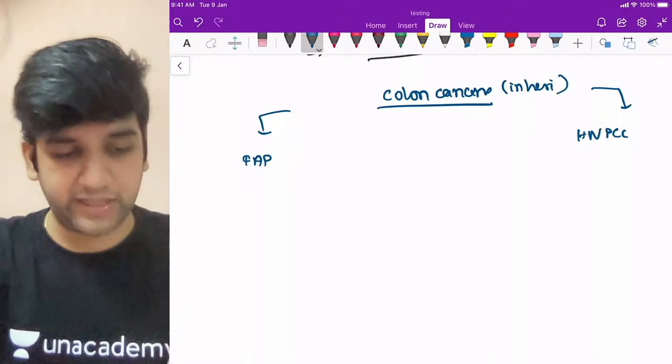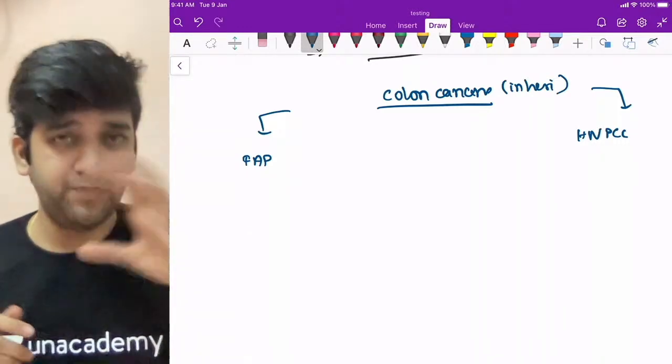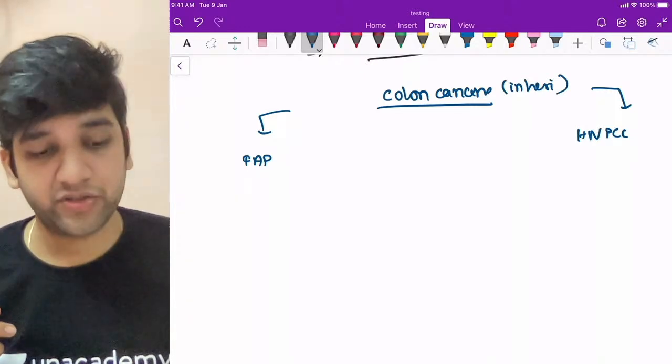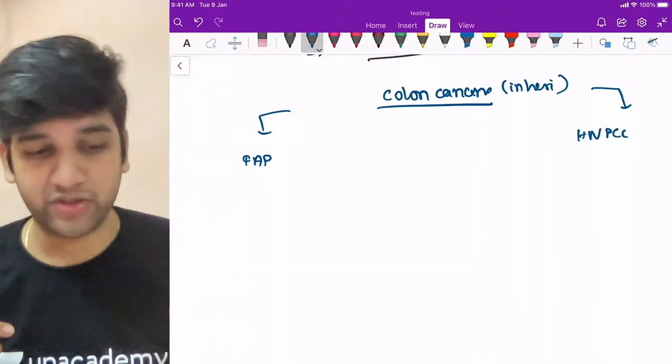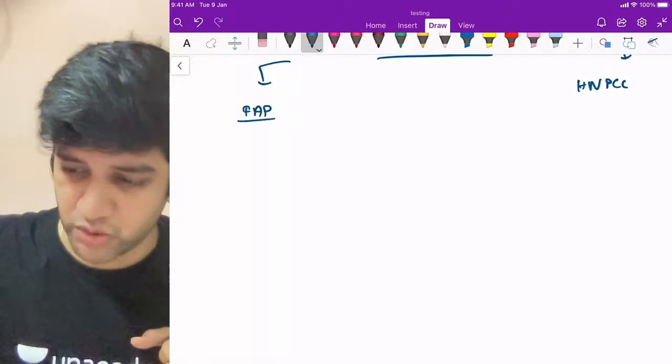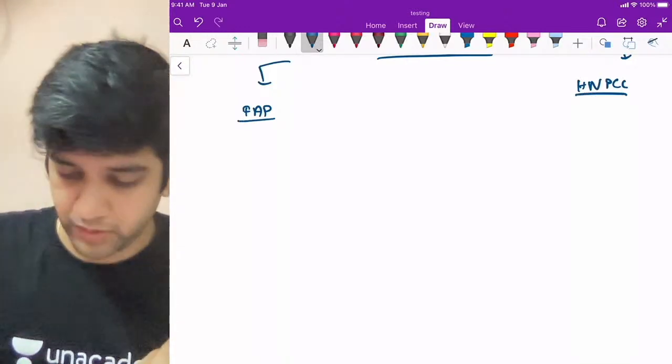Again, if you have read colon cancers, there are a few variations based on the site of involvement. We have something called a right-sided colon cancer and something called a left-sided colon cancer. I'm sure you guys know that, right? These are two inherited things. We'll keep it aside.